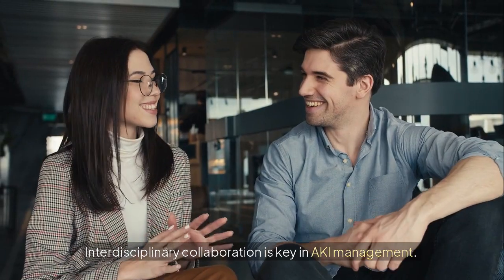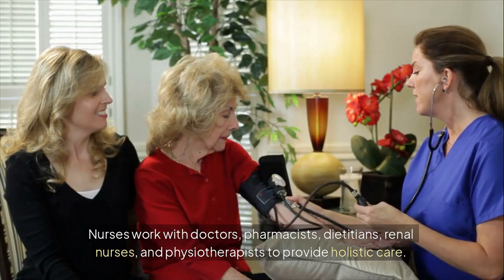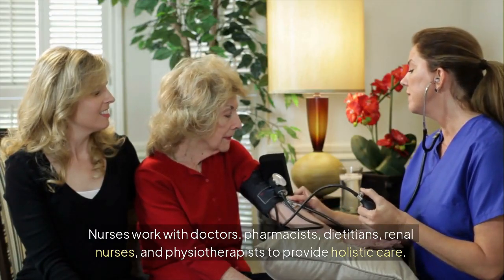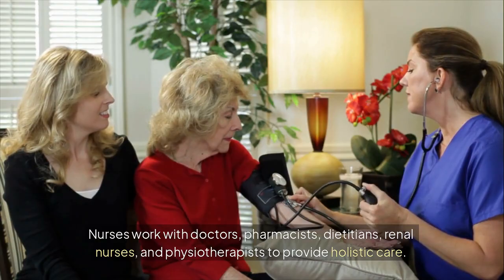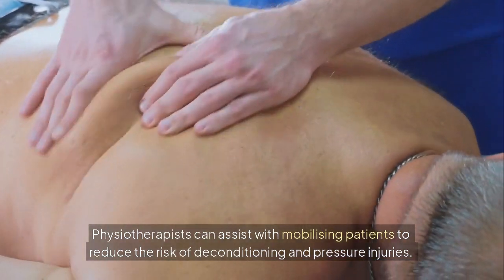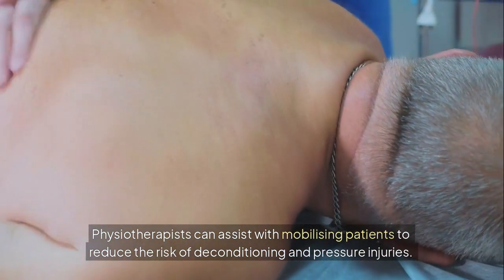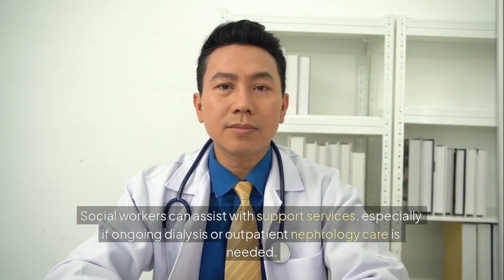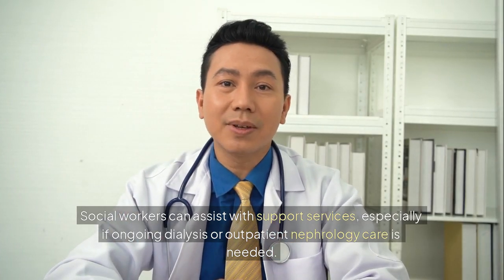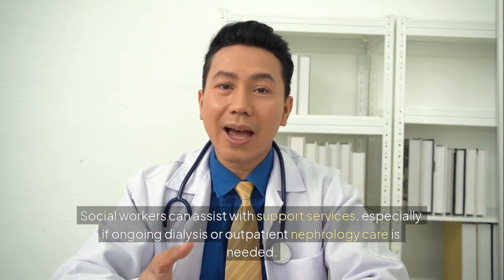Interdisciplinary collaboration is key in AKI management. Nurses work with doctors, pharmacists, dietitians, renal nurses, and physiotherapists to provide holistic care. Physiotherapists can assist with mobilizing patients to reduce the risk of deconditioning and pressure injuries. Social workers can assist with support services, especially if ongoing dialysis or outpatient nephrology care is needed.